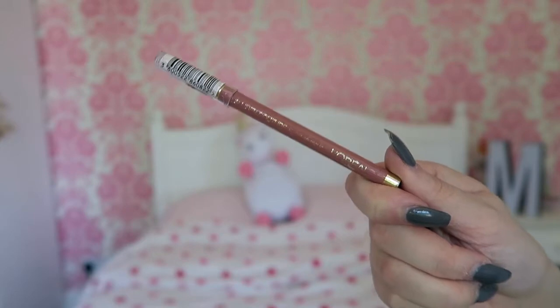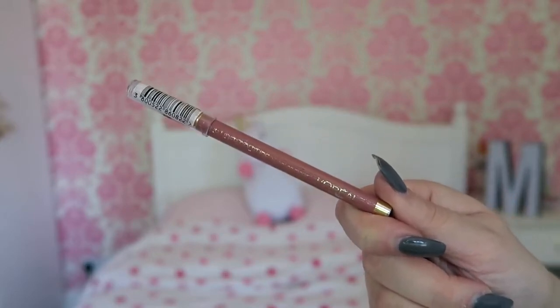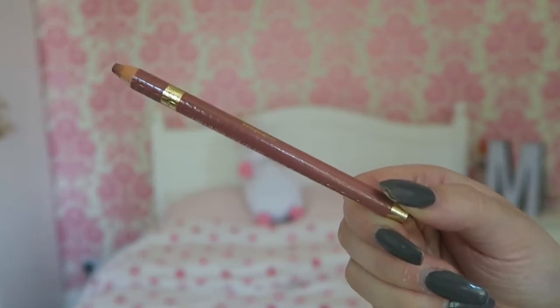That's why I've kept it. And the next lip liner that I've got is from L'Oreal, and it is just the Lip Liner Couture in the shade 630. If I'm honest, they're both pretty similar colours, my lip liners, because all I really ever wear on my lips are like nudes.